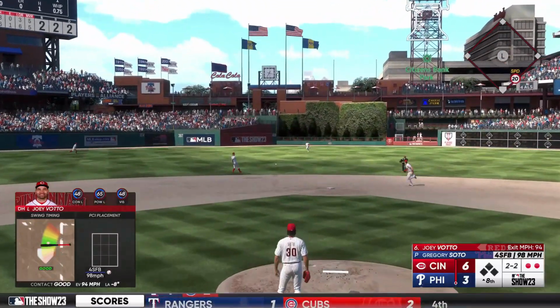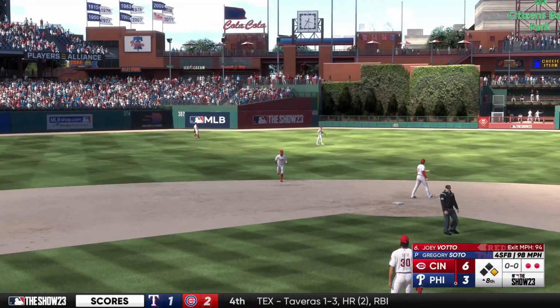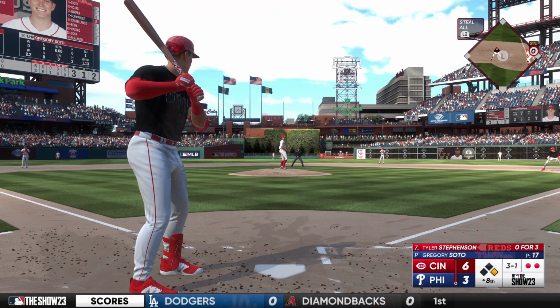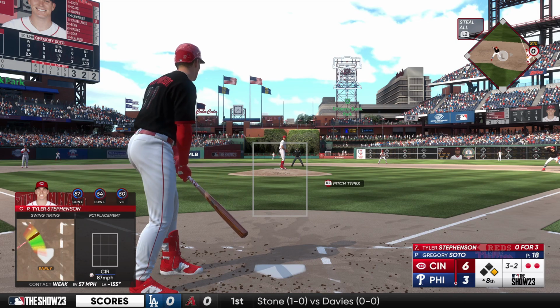Sharp grounder. That's through for a base hit. Everything came together for him. Just kept it simple. Played pepper with the middle of the infield and took it back where it came from. And there's just no one there to knock it down. And now it's going to be Tyler Stevenson.